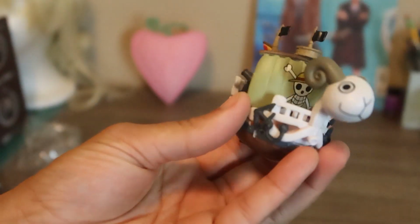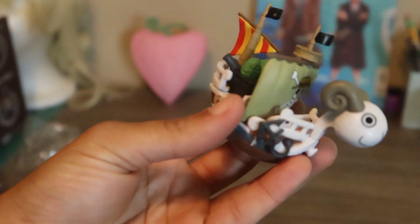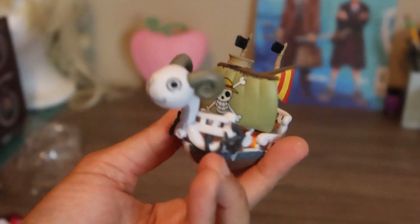The next thing I got is actually from the blind bag, and this was pretty much the only thing I liked in it. The blind bags were like $40–50. This is actually worth $20 at Frankenstein's. For what reason, I have no idea, but I've been wanting it. It's the Going Merry, and what I'm gonna do with it is tie a chain on it and hang it from my car. I actually have really been wanting this. I just don't want to pay $20, so I'll pay $50 on a horrible blind bag, I guess.